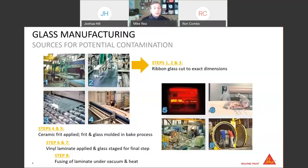So finally, step 8 is the last one that's listed on the slide here. Fusing the laminate under vacuum and heat. This is another potential source for contamination more than anything. A lot of times, if you've got vacuum tube lamination taking place, they're going to use silicone oil to make sure that those rubber tubes do not stick to the piece of glass that they're trying to laminate, and that can lead to silicone oil contamination and other similar sorts of contamination.